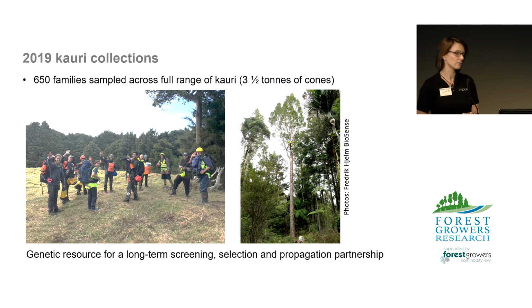This latest collection was an absolute mammoth effort. I can see Gordon sitting there in the audience. He'll tell you about all the cones that he received, and he had to manage processing. It's about 3.5 tonnes of cones that were received at Scion this year, and those then all had to have their seeds extracted and sorted, and yeah, this was an absolute massive effort.